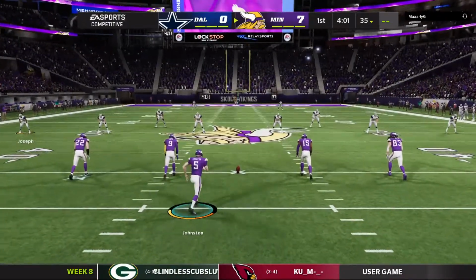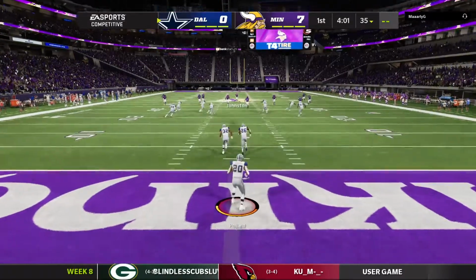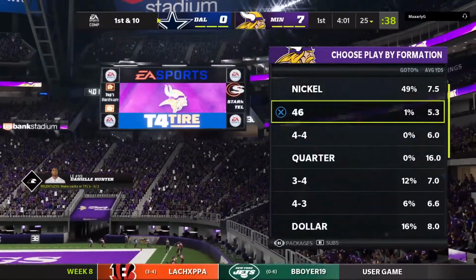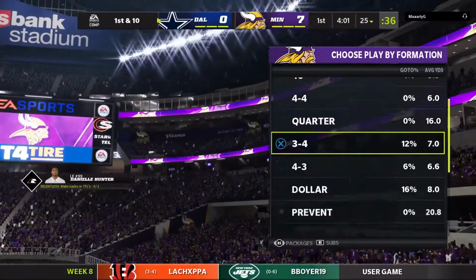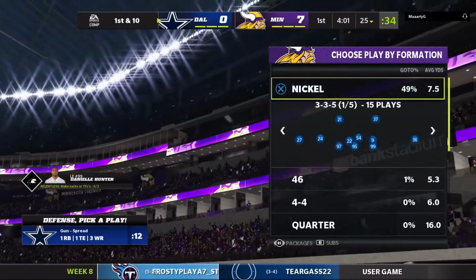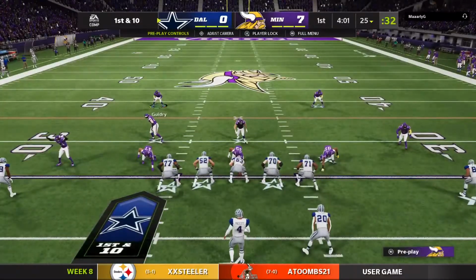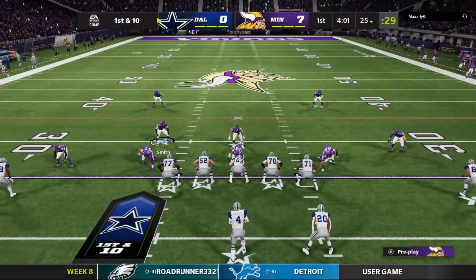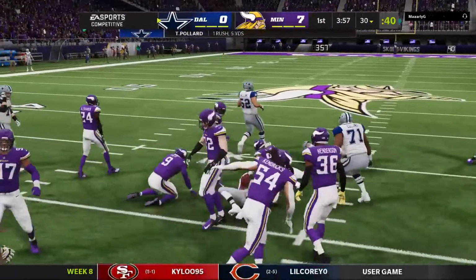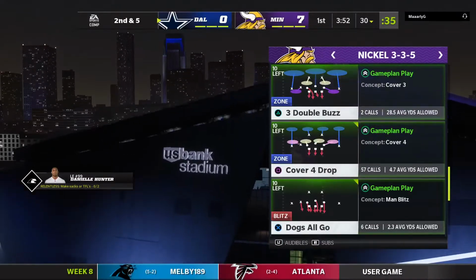Set now to kick this one away, and off it goes. This one will come out to the 25 as Pollard is going to elect not to return it. So Prescott and the Cowboys now with a 1st and 10 at their own 25-yard line. And he'll get this from the 25 to the 30 for a pickup of 5. Brandon, 5 yards on that run.